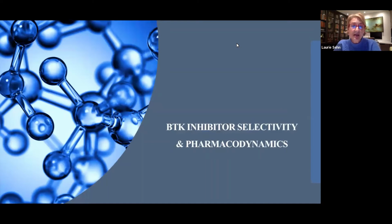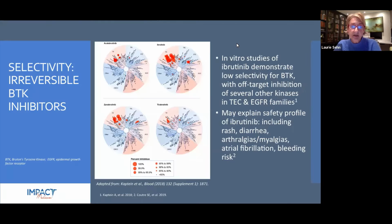So first, let's think about BTK inhibitors selectivity and pharmacodynamics. The BTK inhibitors that are currently approved are considered irreversible BTK inhibitors. And looking at ibrutinib, in vitro studies have demonstrated that ibrutinib actually has relatively low selectivity for BTK and has numerous off-target inhibition effects, including other kinases such as TEC and EGFR family kinases. This may explain its safety profile, where we know that safety issues include the development of rash, diarrhea, arthralgias, atrial fibrillation, and bleeding risk, some of which are likely directly attributable to these off-target effects.